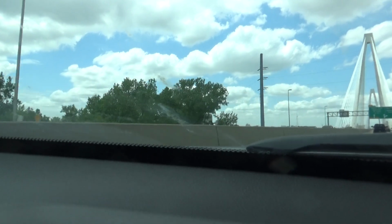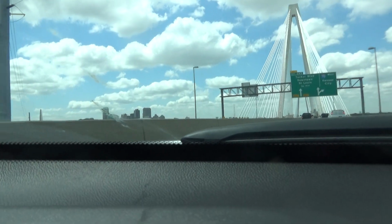And now here we are coming across the bridge over the Mississippi River.